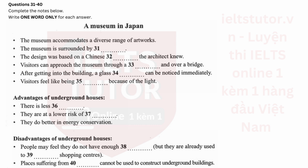Once visitors enter the museum, a sloping roof made of wide expanses of glass draws their attention right away. The web-like structure filtered the light through and scattered it across the surface, making visitors feel like being outside with a vibrant backdrop of seasonal colours.